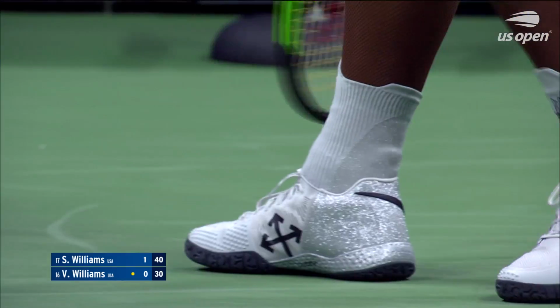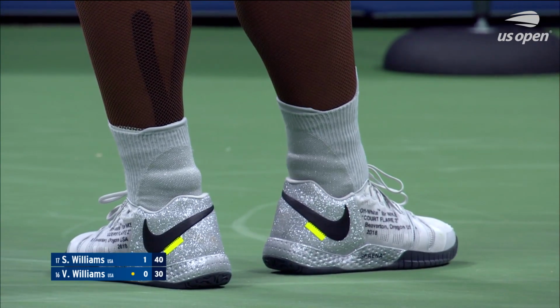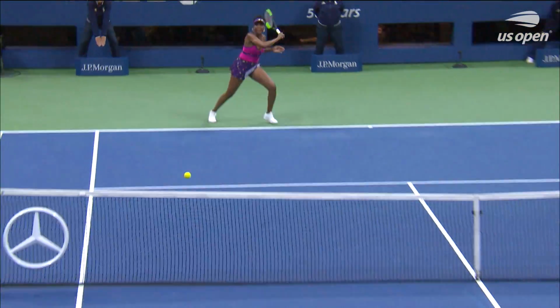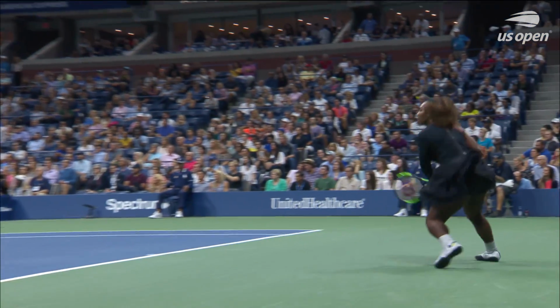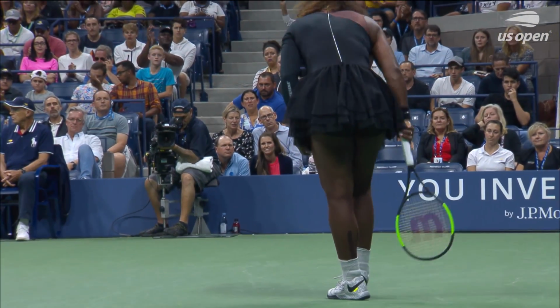Did Serena turn over that ankle there? Or 13-14. Definitely took a funny step. Off-white for Nike. Okay, Serena? Let's see, watch the... Oh, yeah. Yeah, she did. Just a little. Looks like she has it taped or has a brace on it, but it's not a good feeling.